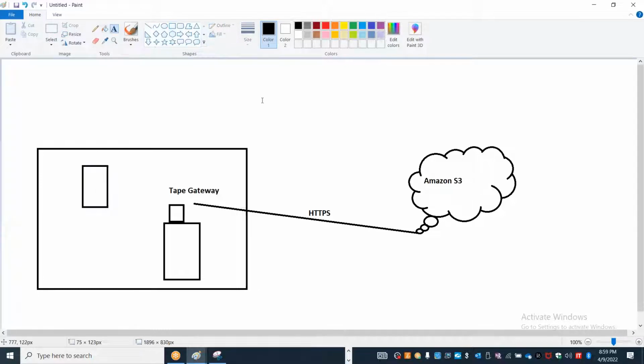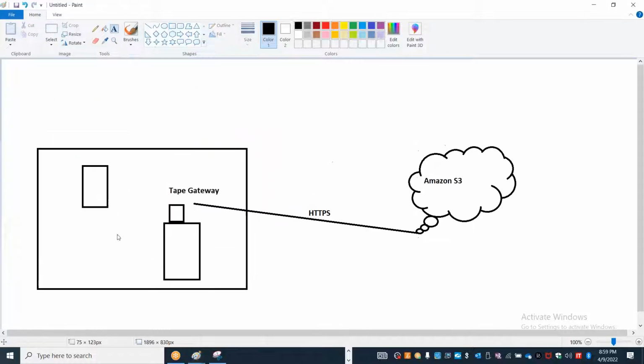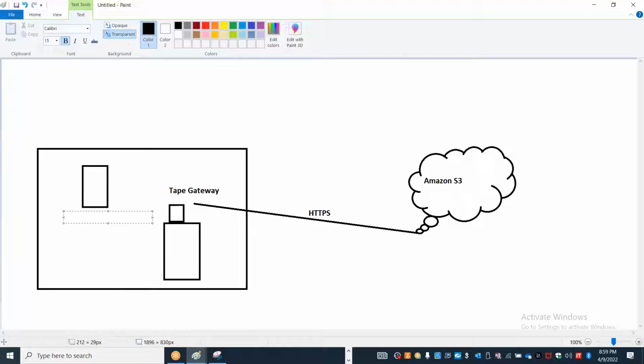So in the other three options, we are talking about file server, app server, database server, but here this tape gateway will be accessed by the backup media server or the backup server. Okay, it can be media server or backup server. Ideally, it should be the media agent server. So this server will connect to this tape library, and it will be storing the backup content instead of the local physical tapes. It will be sending it to the virtual tapes in Amazon S3.